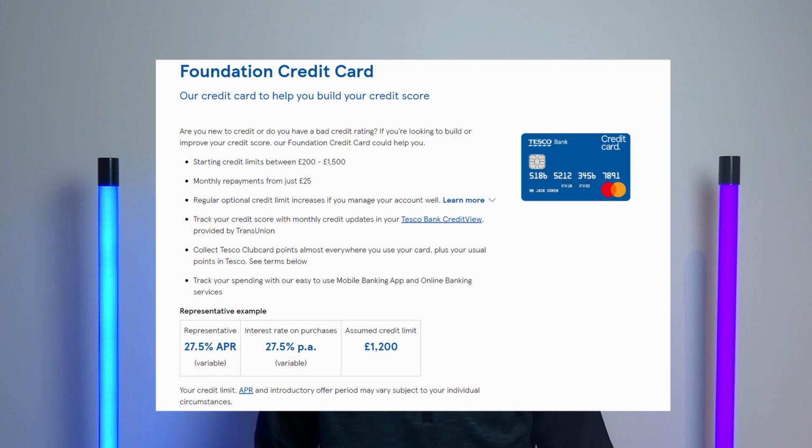So next we have yet another great starter card. This is the Tesco Foundation credit card. Now this one comes with a slightly more restricted band in terms of your minimum and maximum limits. It's £250 minimum and £1,200 maximum. But that's not the end of the world. If you're only using 20% of your credit limit, then you know that the range doesn't really matter too much, so long as you are using and are able to use 20% of whatever you set it as.